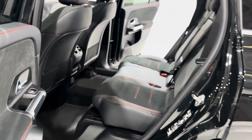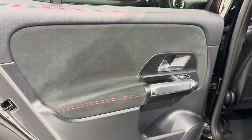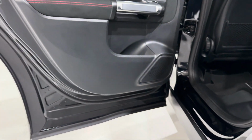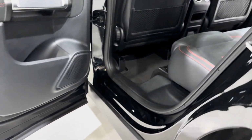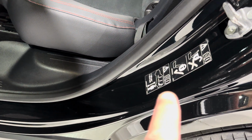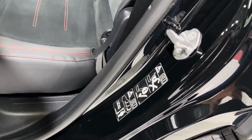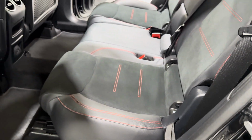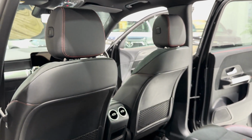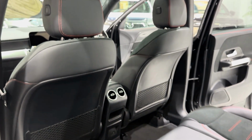Let's take a look in the rear. Again, rear door card, no damage, no scratches. You see just how clean the vehicle is. And if we check all this area out here, no seat belts have been jammed in there, which causes quite a bit of damage. There's no scratches on the rear of the front seats, nothing of any substance anyway.